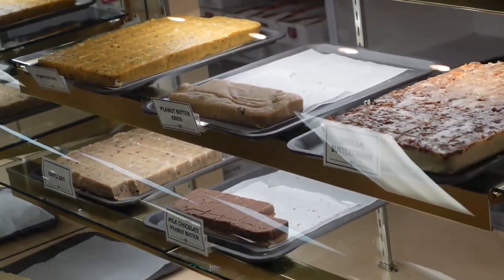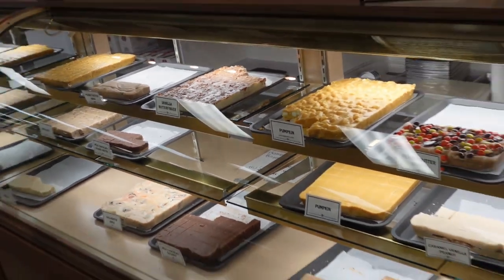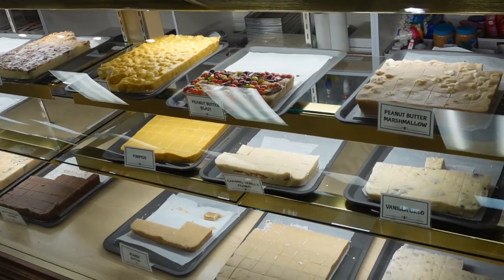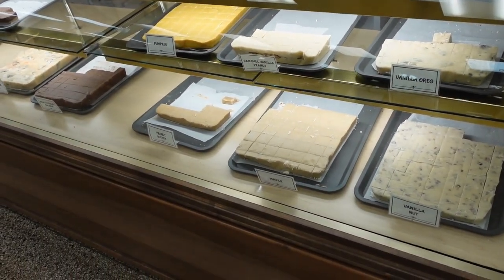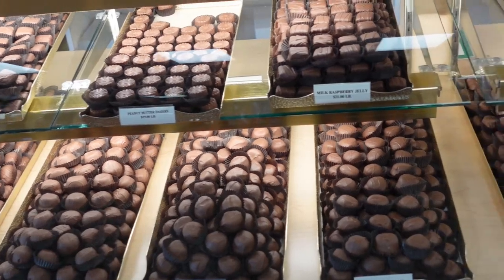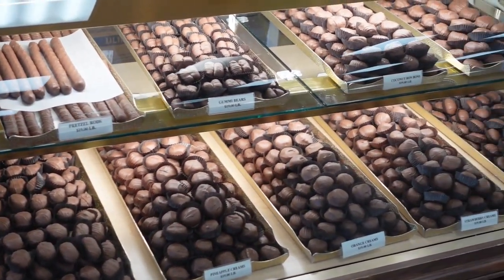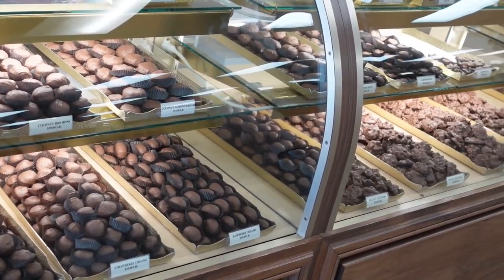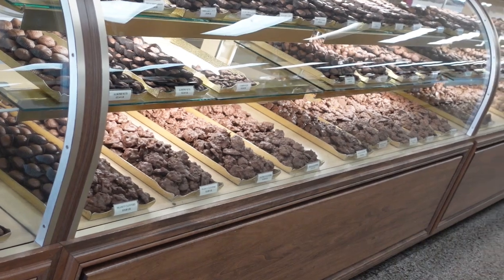For true chocolate connoisseurs, there are plenty of other confectionery goodies for you to peruse while you're here. Perhaps you'd like to try one of these very special fudge flavors, or perhaps a freshly made peanut butter cup. I mean, personally, I do love Reese's, but getting it straight from a factory, pretty tempting.